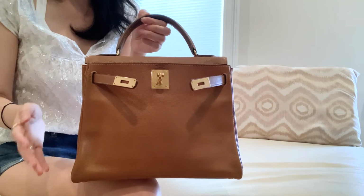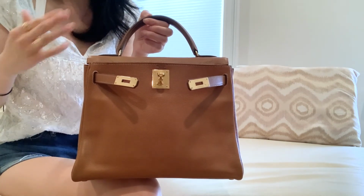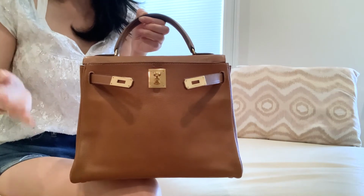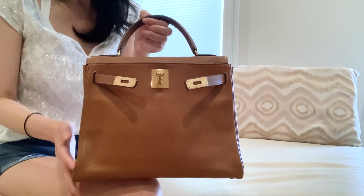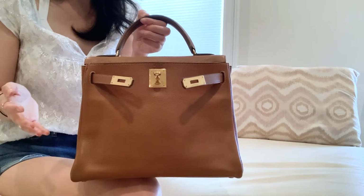And if that is the case, I would rather wait a little longer until everybody's back into a normalized working mode before I go ahead and ship this all the way to France. Another part is the shipping part. Like, what if this gets lost in the mail?